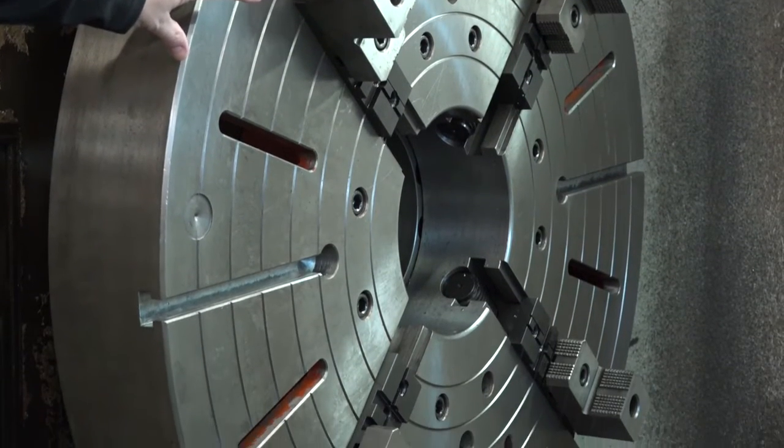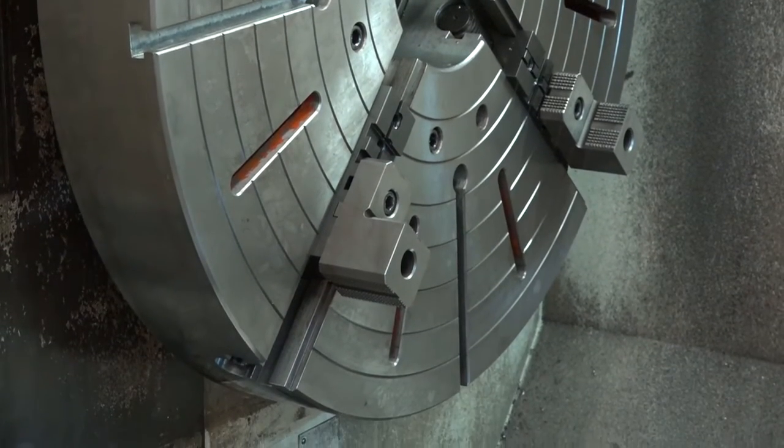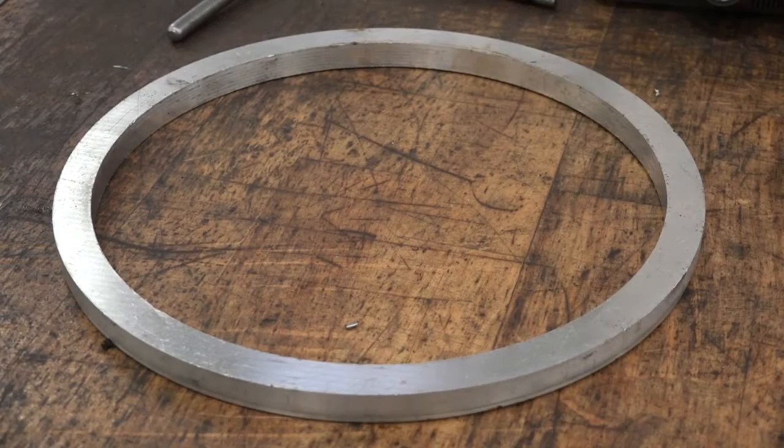It's a fair size component. What sort of weight will it take up to? Well, it'll take up to about three quarters of a tonne in the jaws. This one's typically a day and a half's machining. Once that's machined, it ends up looking like the component on the right hand side here. This is a subsea industry we're machining for at the moment.